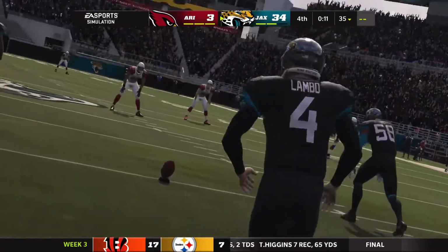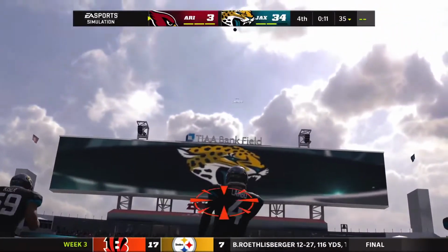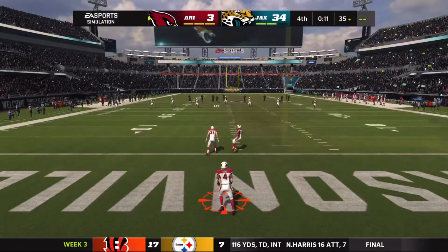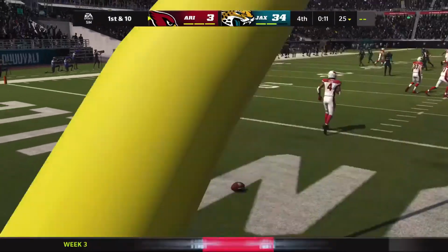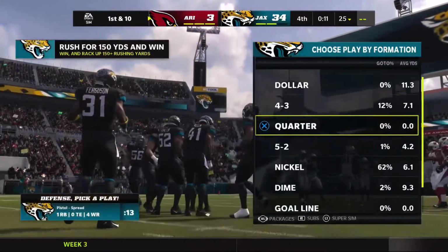And Lambeau now, after the touchdown, he'll kick this one away. And Moore is going to sit on this one, and the drive will begin at the 25-yard line.